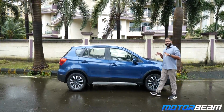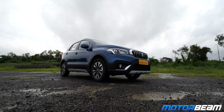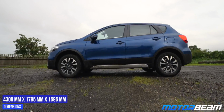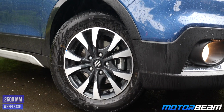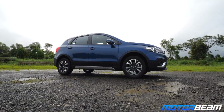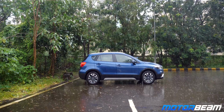After the 2017 facelift, no cosmetic changes have been made to the S-Cross. This car looks very well proportioned, the dimensions are nicely sorted, and it comes across as a very pleasant looking car. Unlike other compact SUVs, as I mentioned before, this one is 4.3 meters in length, which is almost the length of a C-segment sedan. The S-Cross isn't very popular on our roads, so you do get a slight amount of exclusivity with this car. At the rear, you get an SHVS badge, which denotes the presence of the smart hybrid tech under the hood of this car.